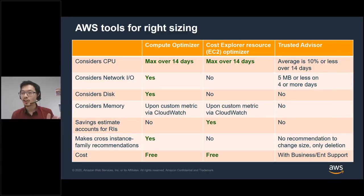So if Compute Optimizer says, hey, there's a lot of savings, and Cost Explorer says there's no savings to be had, then it's quite likely on a reservation or commitment. You can see that Trusted Advisor can also suggest things, but it hasn't got any advantages over the other 2, and I'd recommend you use the other 2 for resizing. Trusted Advisor has a lot of other checks beyond resizing, so you can still use it for that.